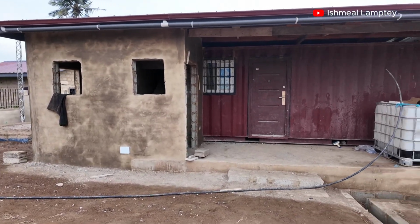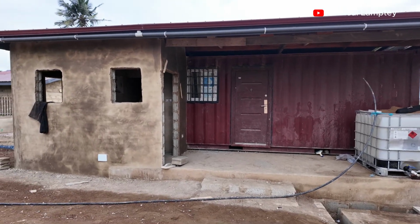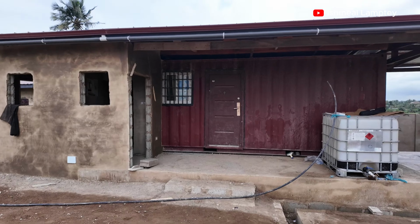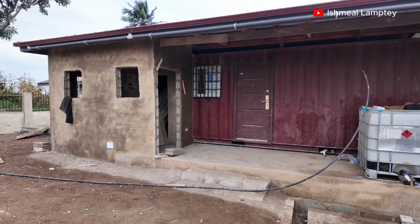Yes, but so far so good. I've actually had it from Cantonment, took it to Adenta, then through to Ashaiman, and then eventually here, and I'm sure it's going to be its final place.